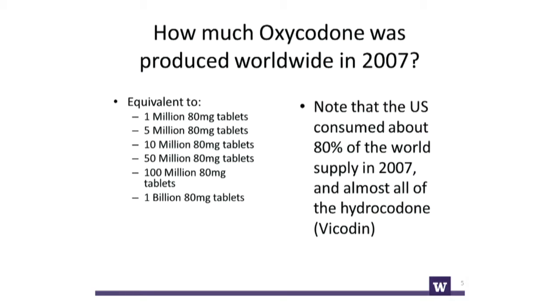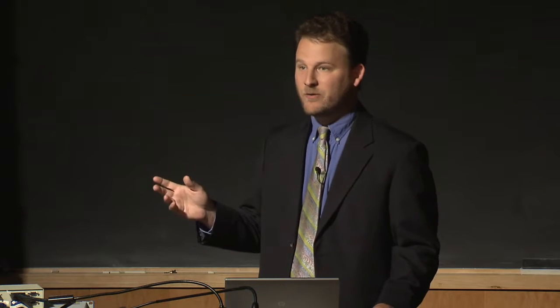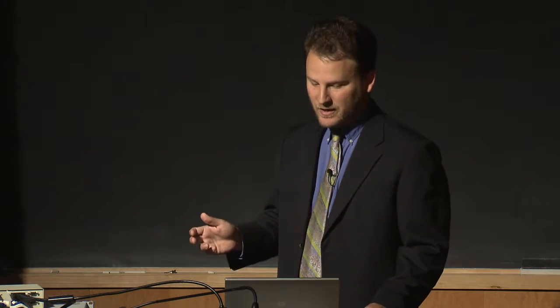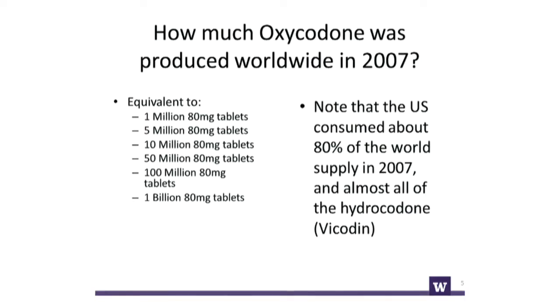Another thing I want to bring in is just the scope of the problem, and I'm going to stop after this and then bring in Josh. But take a guess for yourself what you think the answer to this is. How much oxycodone is really out there? Is it 1 million 80 milligram tablets? I'll have you know a Percocet is oftentimes 5 or 10 milligrams. So an 80 milligram tablet, if people in this room are naive, would probably kill you. So how many are out there? Millions, 5 millions, tens of millions, 100 millions, or 1 billion? It's actually 1 billion 80 milligram tablets a year that we're making. Huge amounts. And note that the US consumed almost all of this, and actually over 90% of all the Vicodin, the hydrocodone.